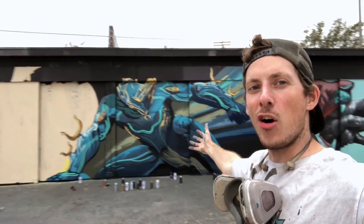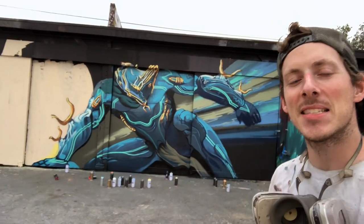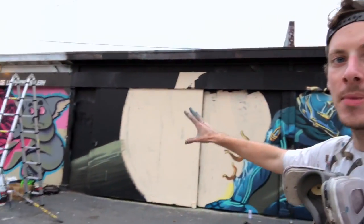Gentlemen, I present to you Umbra. Ho ho ho, not too bad. Pretty badass. He's missing his little katana, but we'll do that later. Let's go over here and kind of fill out this whole space, kind of make it all work together.